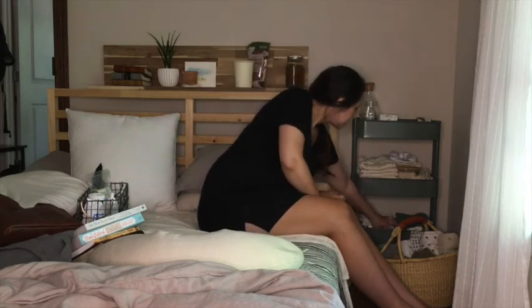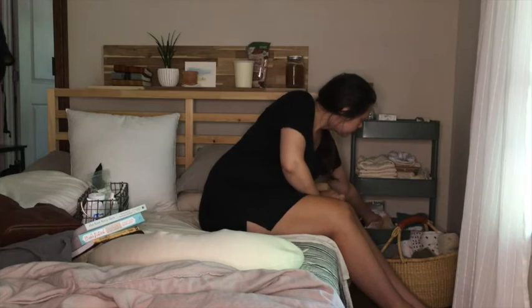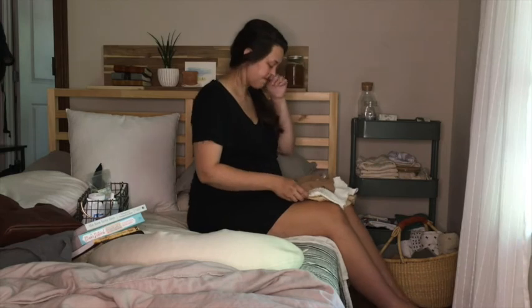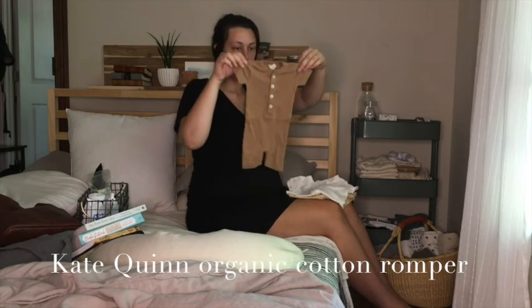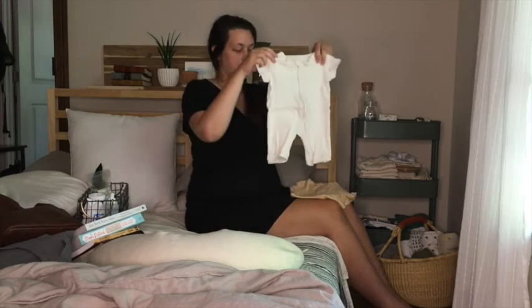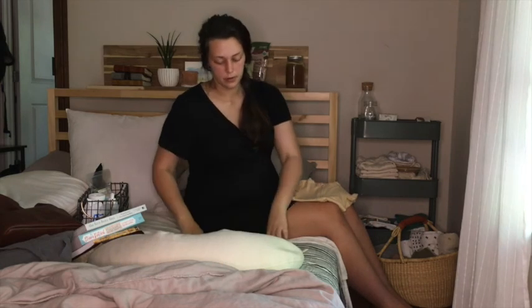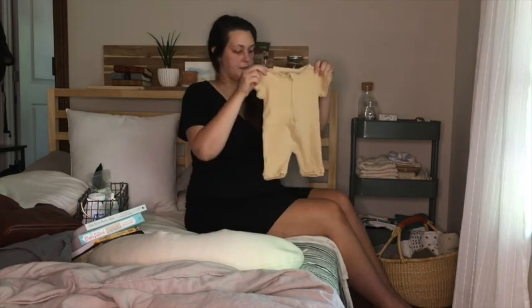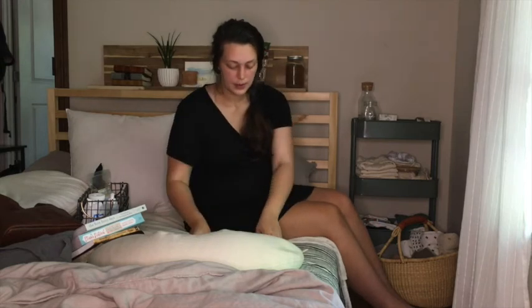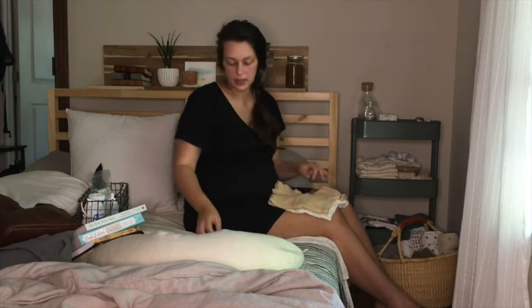And then way down in here I have a couple of rompers. Okay, this tiny little romper is from Quinn, so sweet. And then I got a couple zip up rompers, which are obviously roomier and have more room to grow for baby, from Modern Burlap also. So that is what we've got. I think we literally covered everything.